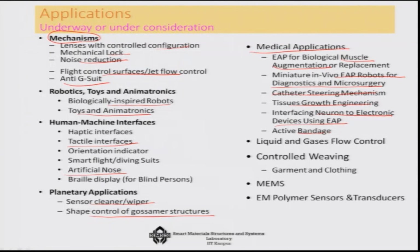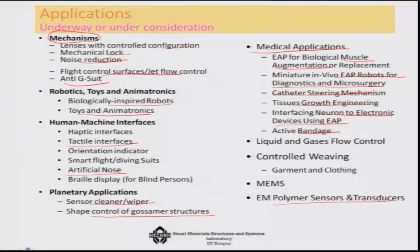devices, active bandages, etc. You can also use such a system for liquid and gas flow control, controlled weaving for garments and clothing, then for MEMS and for EM polymer sensors and transducers. So, it really has a very broad field of applications.